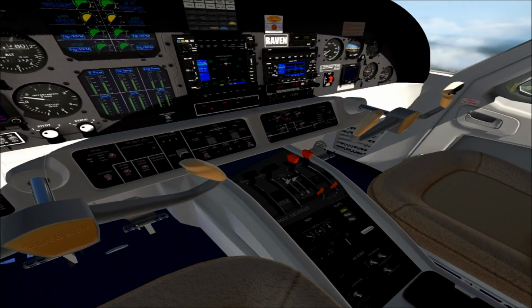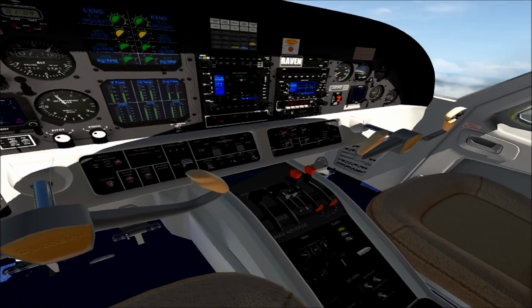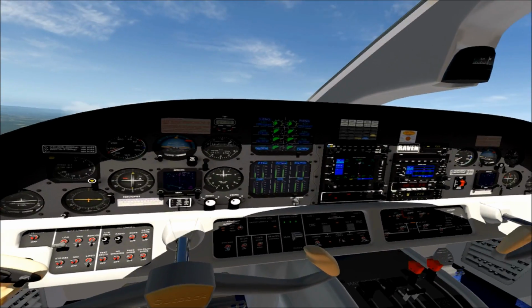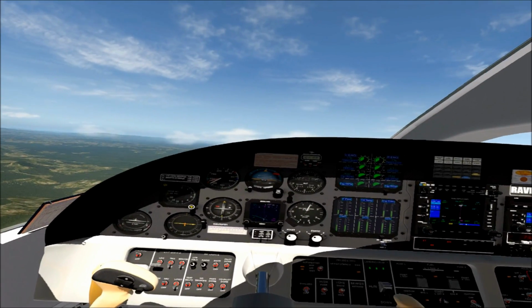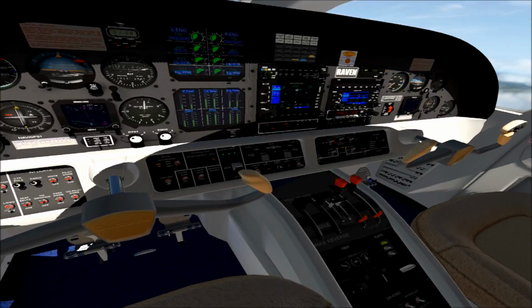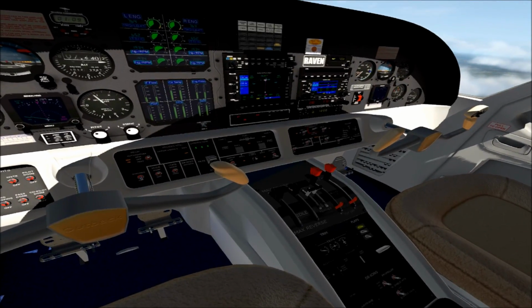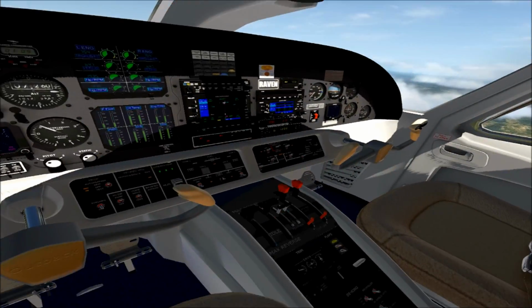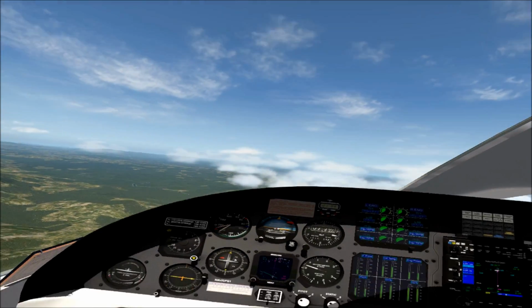Look how low that is. Wow. Okay. That's odd. That is very odd. You see where our trim was set. Our trim has our nose pointing down. And yet, look at the vertical speed. It says we're going up. Something's not right here. Something is definitely not right.